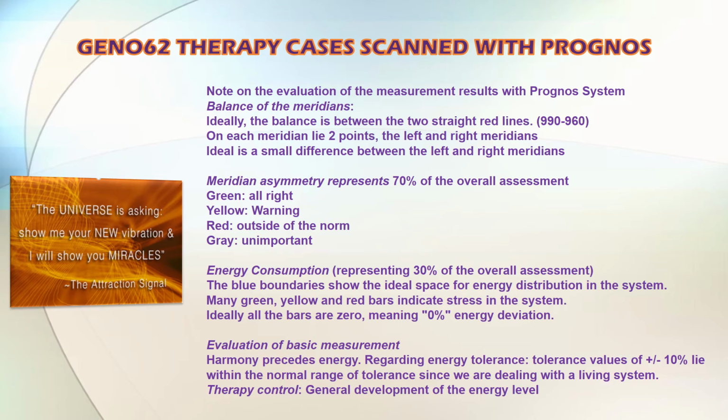The energy consumption represents 30% of the overall assessment, and the blue boundaries show the ideal space for energy distribution in the system. Many green, yellow, and red bars indicate stress in the system, and ideally all the bars are zero, meaning zero energy deviation. The evaluation of the basic measurement is as follows. Harmony precedes energy. Regarding energy tolerance, tolerance values of plus minus 10% lie within a normal range in this measurement of tolerance, since we are dealing with a living system, and the therapy control is a general development of the energy level. So let's have a look at the results.